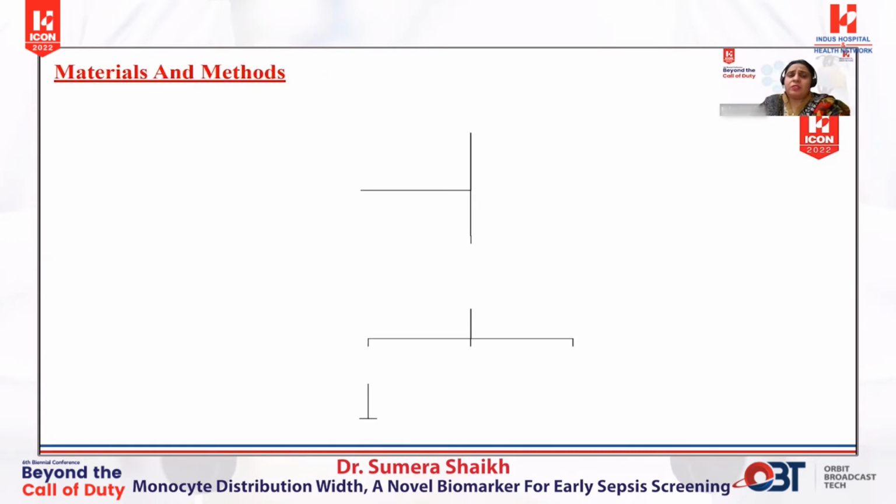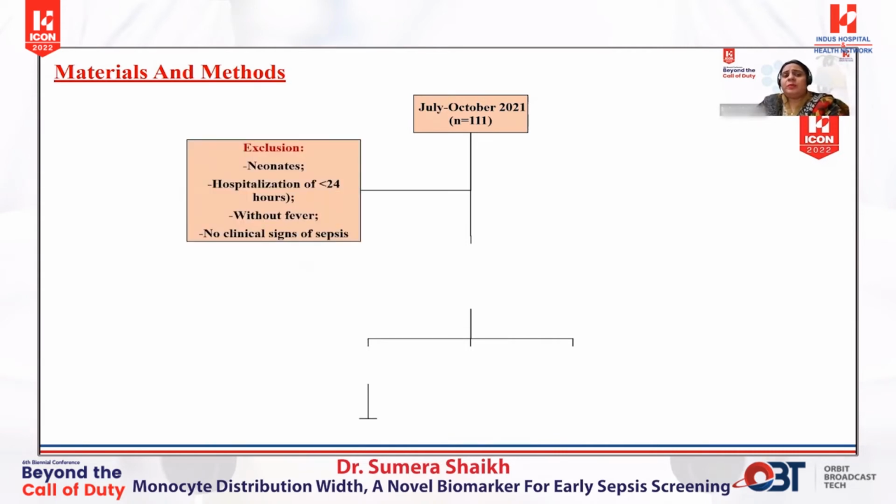Here I present one of the studies performed in our setup. We included data from July to October 2022. This is short data, only a limited number of patients were included, around 111. We excluded all neonates, patients with hospitalization of less than 24 hours, and those without clinical signs of sepsis. We included patients labeled as sepsis, where clinicians suspected sepsis, with hospitalization of more than 24 hours and with fever.